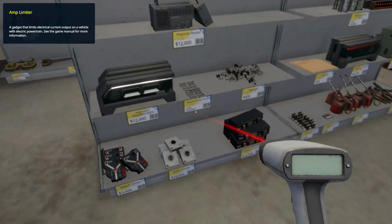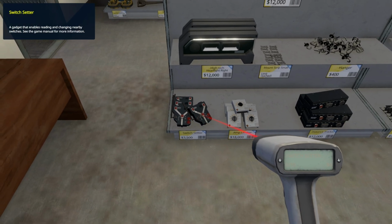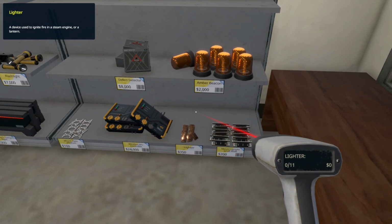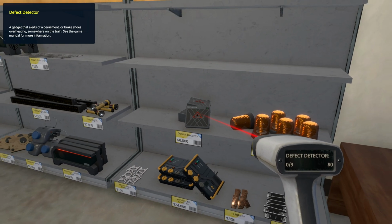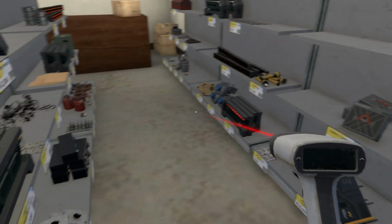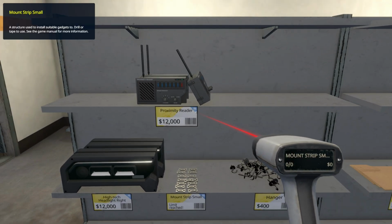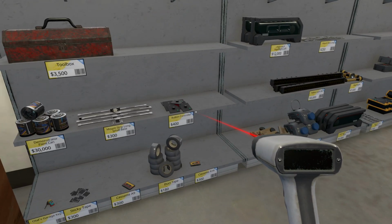Can't remember if I bought the defect detector now. We could buy the switch setter, to be fair. Here we go, spending money again. It's like, I just can't help it. I can't remember if we got that or not. We can always put another one in, can't we, in a different loco? Why am I spending so much money? Help me. Proximity reader, we're not going to get that. You can breathe a sigh of relief now, guys.